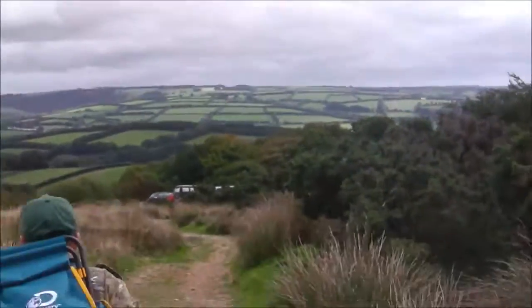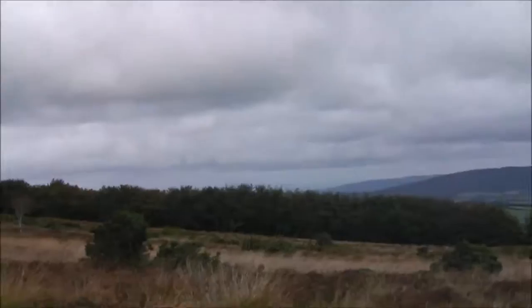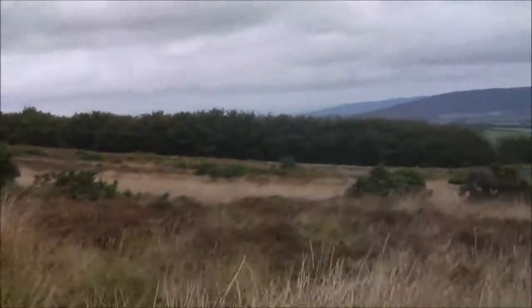Car park's just coming into sight. Still people heading up to the top there. So we'll be getting back at the car in a matter of a couple of minutes.